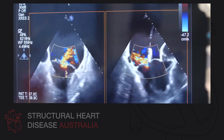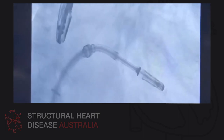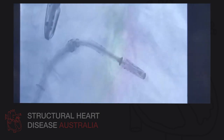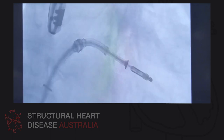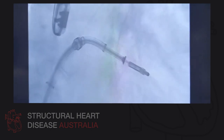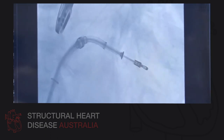So what I'm going to do now is we're going to open the clip and we're going to look at orientation. The guiding of the mitral clip is principally by transesophageal echo, and it critically uses both 3D and two-dimensional TOE combined with X-ray. And we're going to open the arms. So this is to allow us to determine clip orientation.